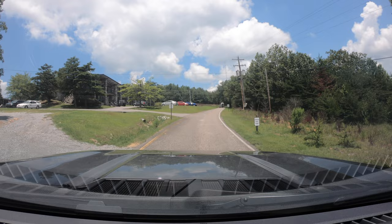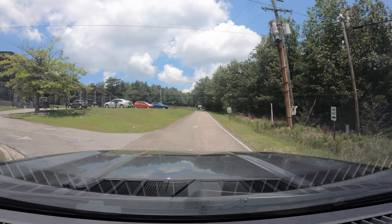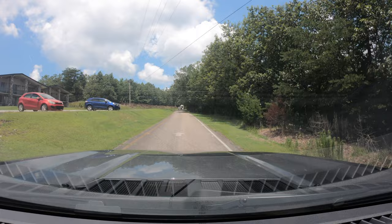Stress-free zone right here. You can see the hotel to your left. It was built in 1973, along with a restaurant and several chalets.